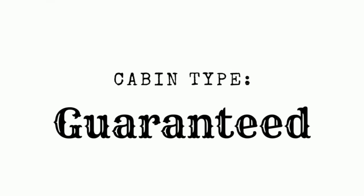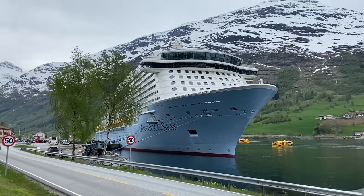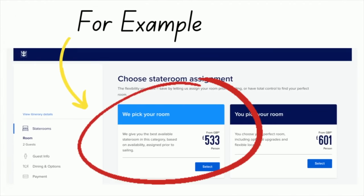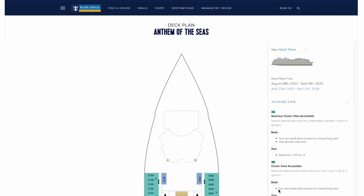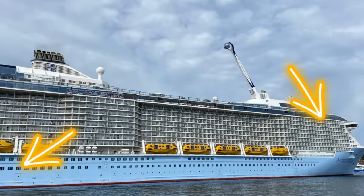I booked what's called a guaranteed cabin, which means that I didn't get to pick my specific cabin location. Doing this did save me money, but it meant that up until a couple of weeks before the cruise, I had no idea where my cabin would be. There are 16 decks on Anthem of the Seas, which is the cruise ship I was sailing on, and I could have had a cabin anywhere from deck 3 all the way up to deck 13.